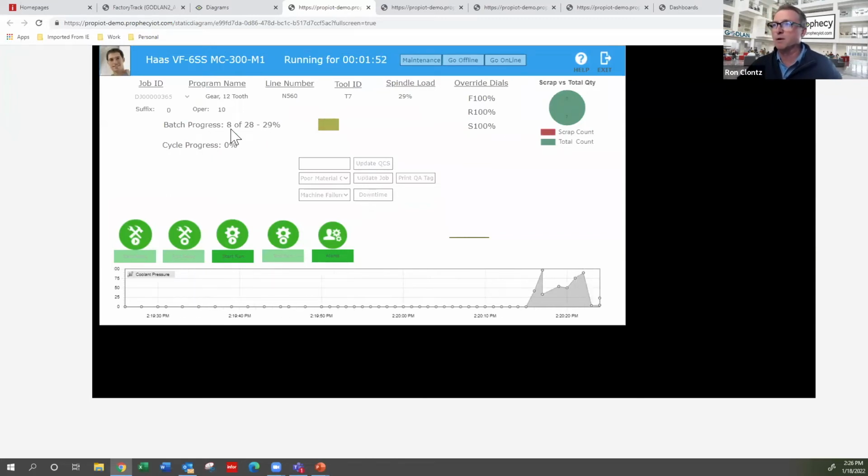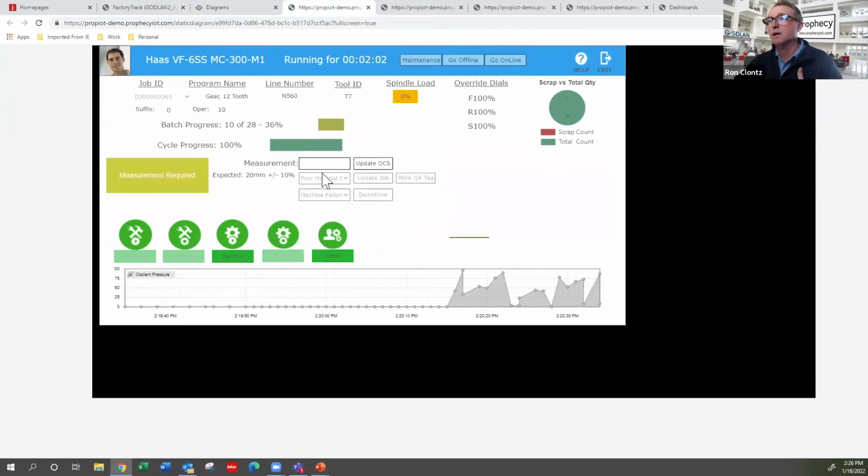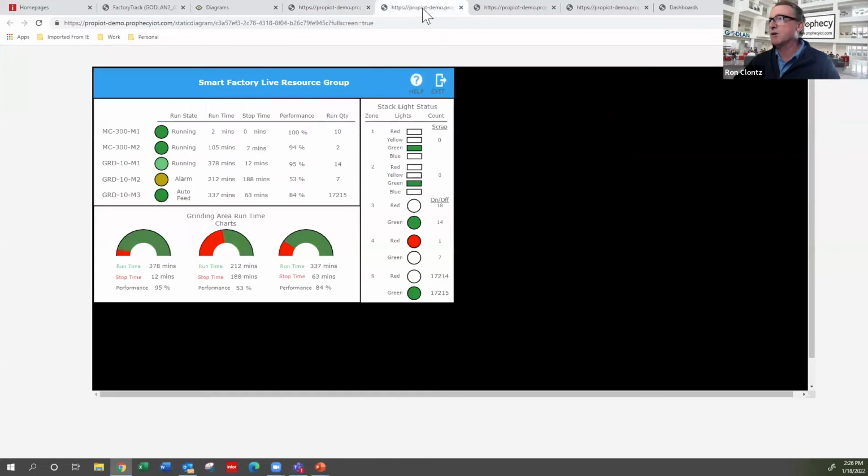So now we're up to part number 7, number 8. I can see my pump pressure. I can see my spindle load and how that's working, right? If that's important. This is just examples of kind of what's possible. But notice here, we've now paused after part 10. So every 5th part, we're going to do a measurement. Notice out on my andon here, we're showing also 10 parts that I've run, right? So everything is connected throughout the factory based on the production that's being performed in real time. That's kind of the key.